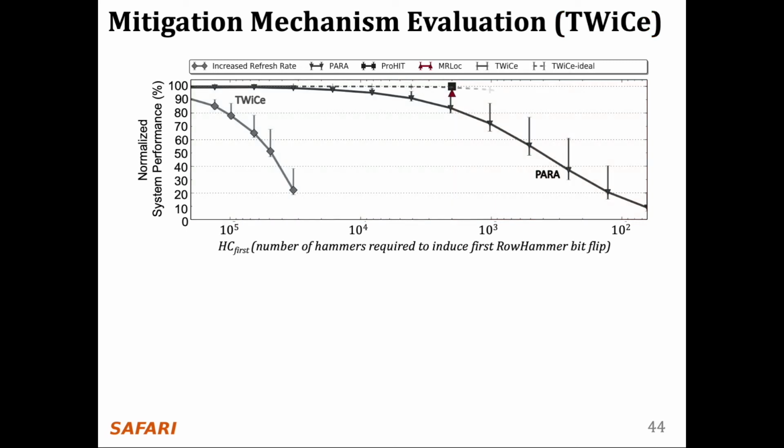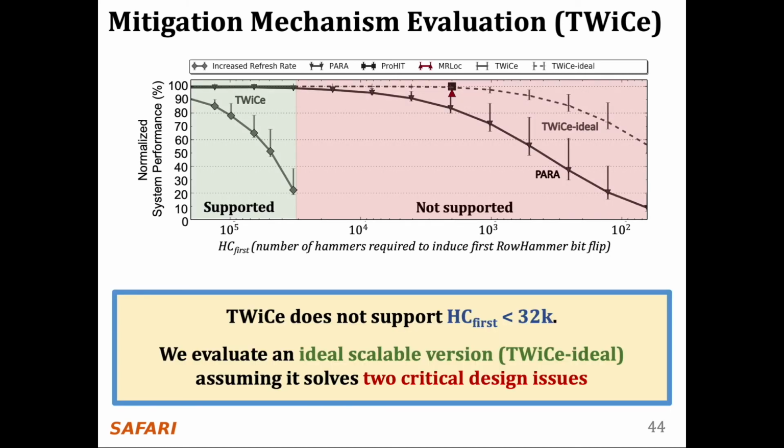We next plot the results for Twice with the solid line, which has high normalized system performance for HC first values that it supports. In its current form, Twice does not support HC first values under 832K, but we evaluate an ideal version that we refer to as Twice Ideal, assuming that it solves 2 critical design issues in scaling. Twice Ideal is drawn with a dashed line.